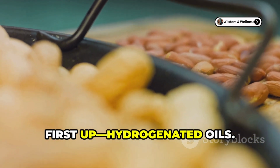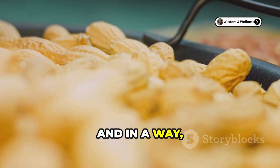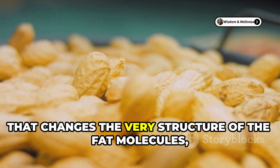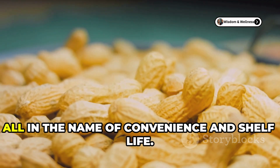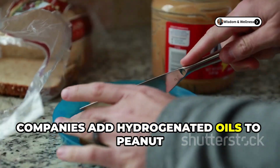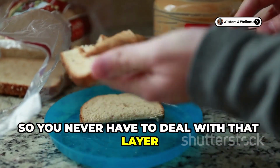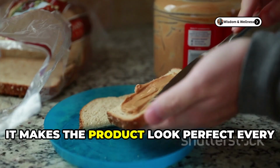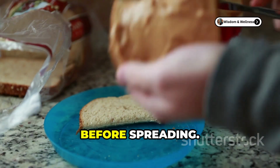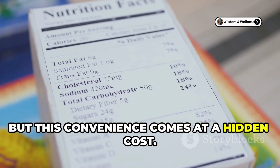First up, hydrogenated oils. The name alone sounds like something out of a chemistry lab, and in a way, it is. These oils are the result of a process that changes the very structure of the fat molecules, all in the name of convenience and shelf life. Companies add hydrogenated oils to peanut butter to keep it smooth and creamy, so you never have to deal with that layer of oil on top. It makes the product look perfect every time you open the jar, and it means you don't have to stir before spreading. But this convenience comes at a hidden cost.